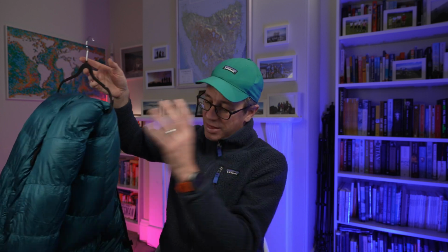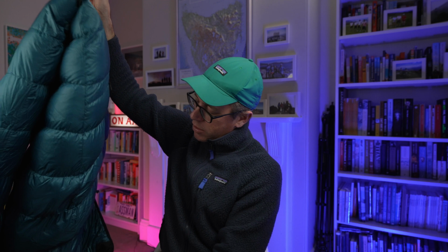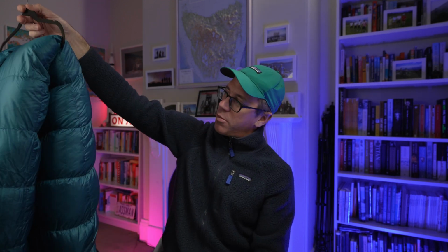I tend to store this separate to all my other hiking gear just because it's delicate and I don't want it getting dusty or in a bad environment. So this sort of lives in a cupboard in my bedroom, and that's where it lives when I'm not on the track. Also important when you are returning from a trip is to give the sleeping bag a good air out.